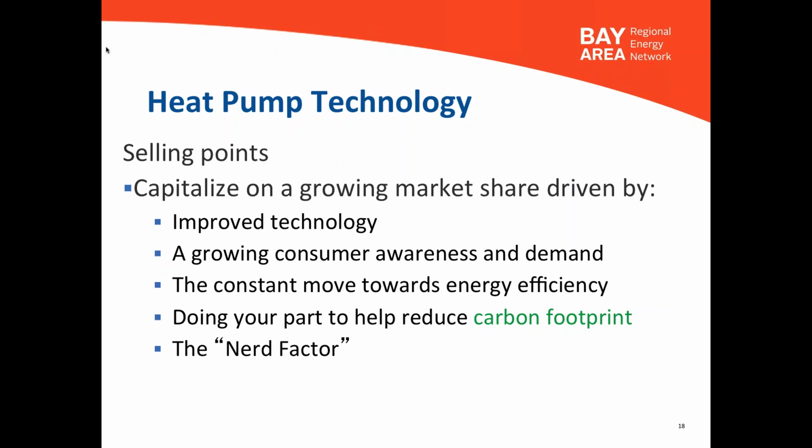So some of the selling points: you can capitalize on a growing market share driven by improved technology, growing consumer awareness and demand, a constant move towards energy efficiency, and doing your part to help reduce your carbon footprint, and then of course the nerd factor, right? Most of these are Wi-Fi based, okay? And so you can control them with your smartphone. You can set the exact temperature to a decimal point.